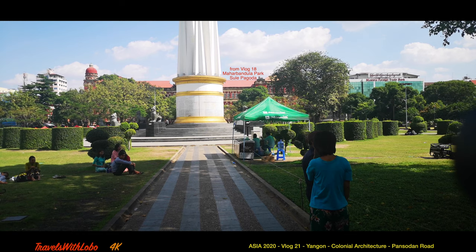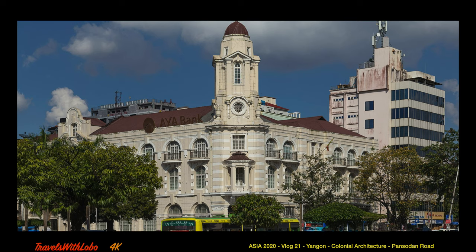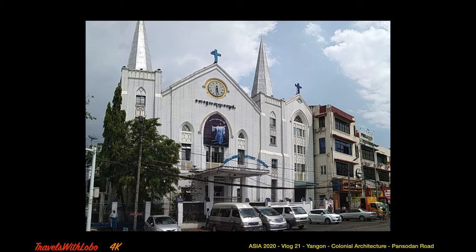As a point of reference, the red building in the background is a former Supreme Court building. We'll be walking by the other side of that building on our walking tour. This impressive colonial-style building is the headquarters of the Aya Bank. It once housed Myanmar's first department store, Rowe and Company, completed in 1910. It was referred to as the Harrods of the East.